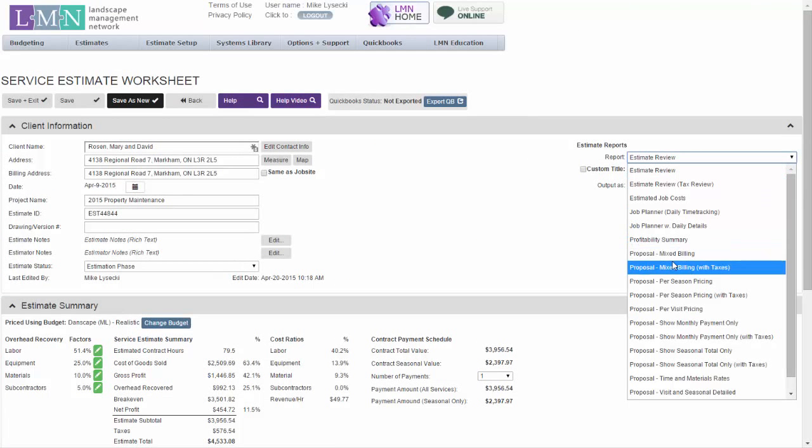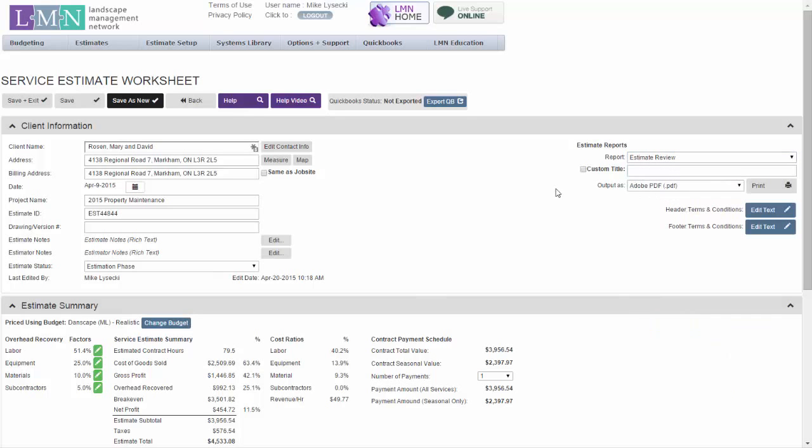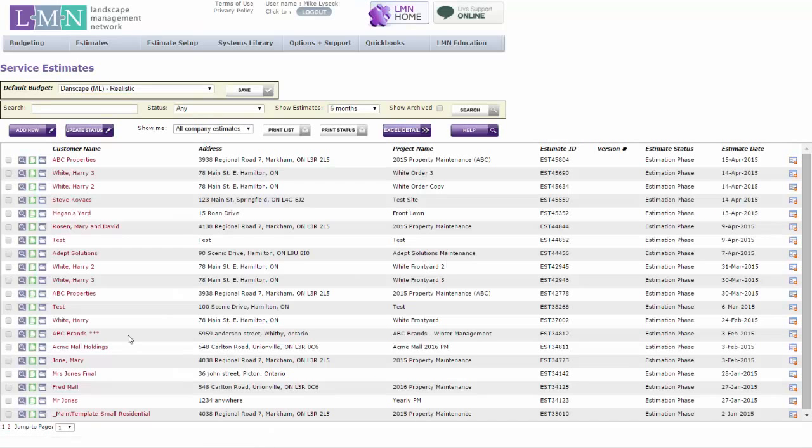There's different proposals for maintenance and can show different types of work like contract pricing, per visit pricing, per season pricing, and even time and material rates if you're going to do some of your work hourly or by units like by yard of mulch. Otherwise, maintenance estimates work pretty much the same way. They've got your components, your labor, equipment, materials, and subs. They make sure each estimate recovers the hours that it needs. But most importantly, you then have the hours to hold the crews accountable. We need to get these jobs done in this amount of time in order to make the money that you expect. You can also even create templates for service estimates.